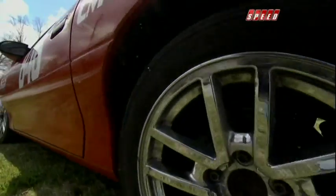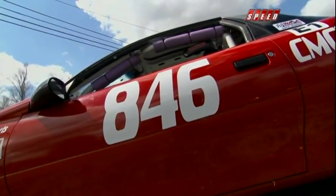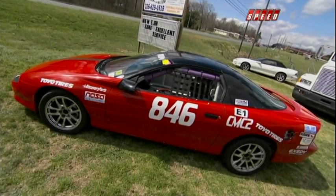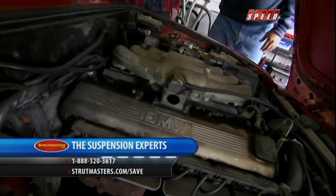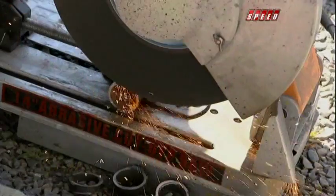Over the years, Jim has rebuilt more than 50 cars, turning most into bone stock racers. Not built primarily for power or speed, but perfect for young drivers. Today, Jim's shop is working on a 1989 car for Lee Van Tine. He's a new racer, eager to learn about the builds. The 15-year-old is homeschooled, meaning the garage can be his classroom.